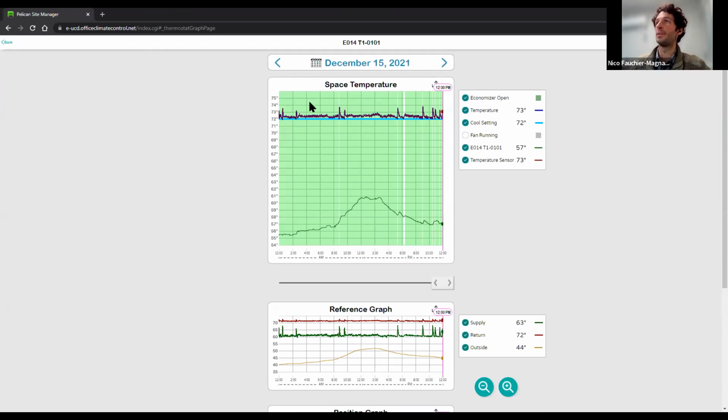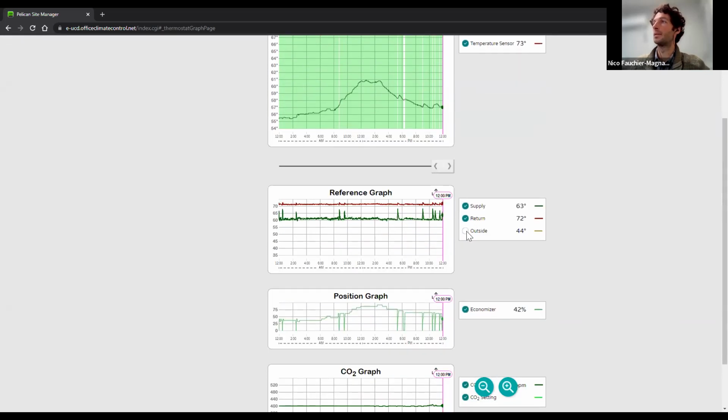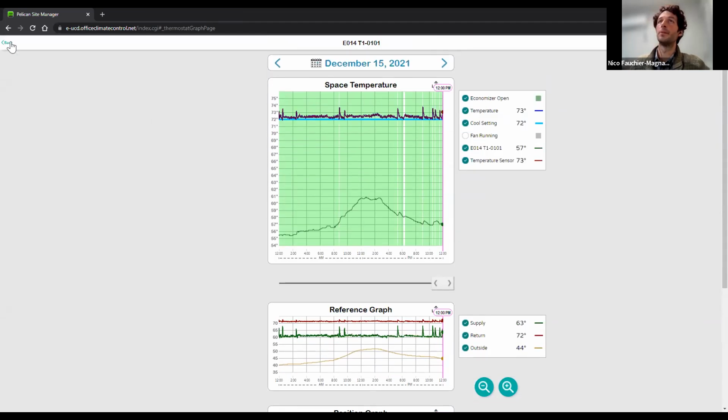This is what happened yesterday. You can see we maintained our space temperature really well, right around 72, right around set point. And we did that only with the economizer, basically. So the whole day, the economizer was open. You can see that right away on this graph. And you can also see our supply temperature was really stable throughout the day. So that's how we kept this set point really well. And as the outside temperature changed throughout the day, the economizer responded by opening and closing, or modulating its damper, I guess. So another really nice feature.